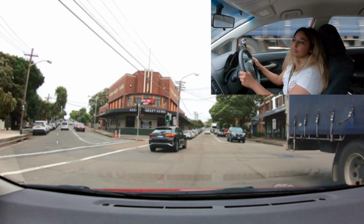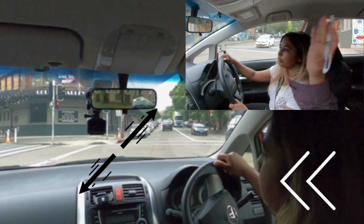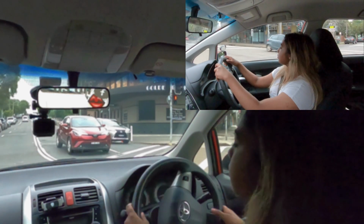No way. Even though she was turning left, she stayed in the right lane, crossing over a lane on her left, where a car was traveling straight from that lane. This is considered a fail.